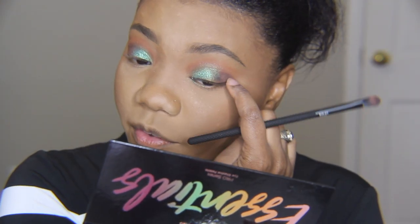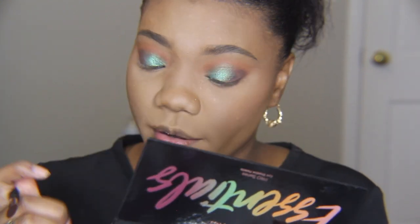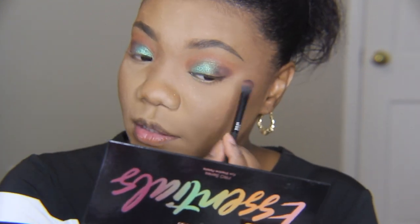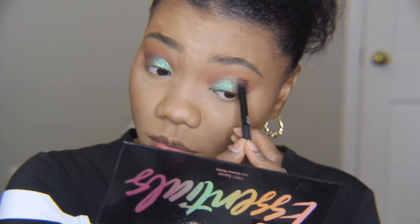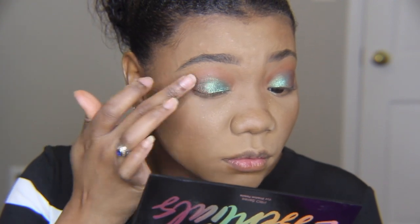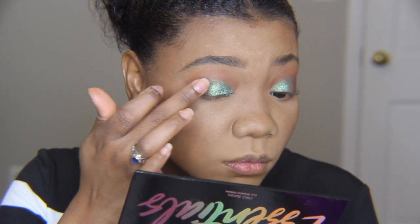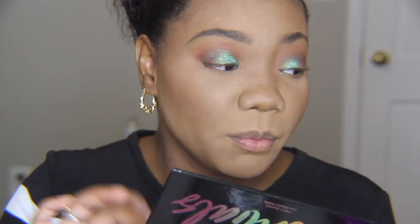Okay, I am seeing a bit of a patch right here. I don't know if the camera's picking it up, but right here, it's like not sticking well. Okay, I just want to blend that green because it got covered up by some of the matte shades that we put down.